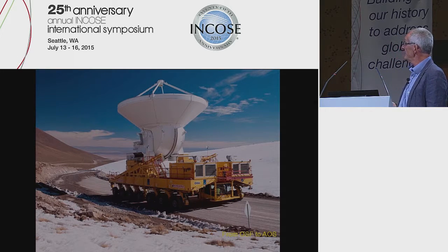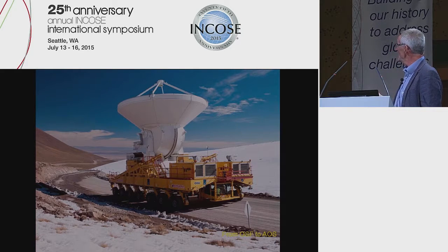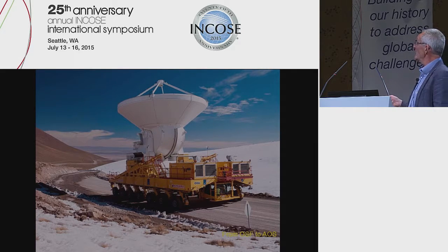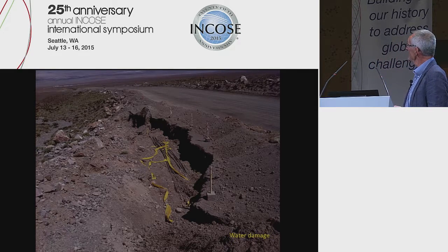It's a salt and soil stabilized road, which is very common in the north of Chile and in Peru, which is a good way to do it. But this type of road is vulnerable to water. That means you have to take care that if there is rain, and there is rain, you can see there's snow here, that the water is taken away and is not destroying the road. And as you can see here, that was not always successful.